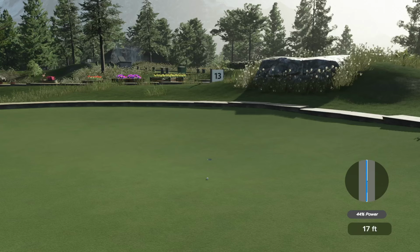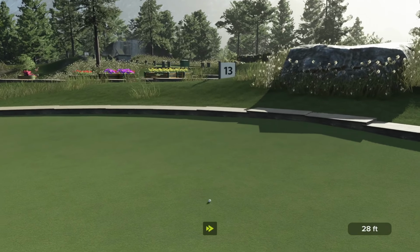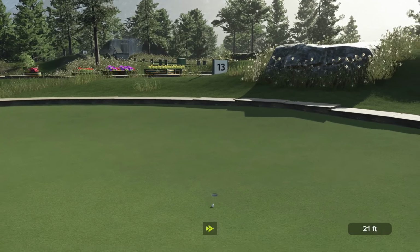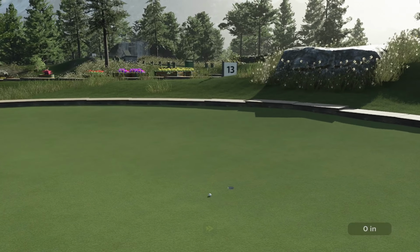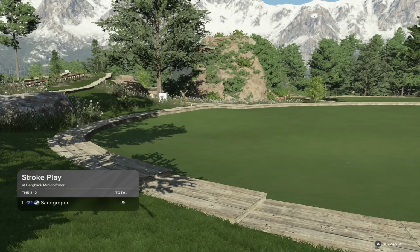Got to make sure you get it over. Ooh, is it going to come back? Come on. Oh, it tried. On this hole, we've got this left for par. Kick it in. Kick it in, Johnny. The score is currently 9 under par.